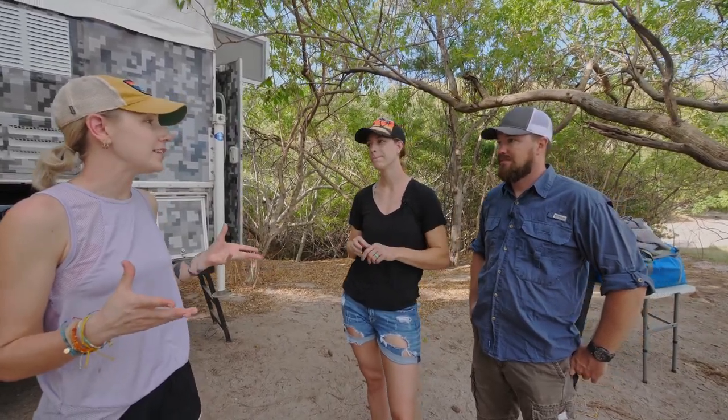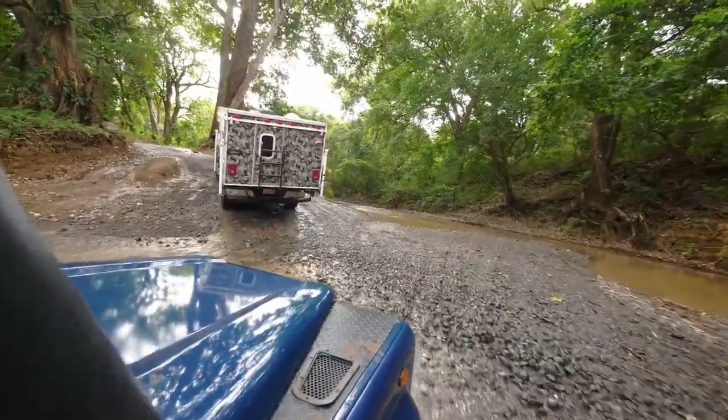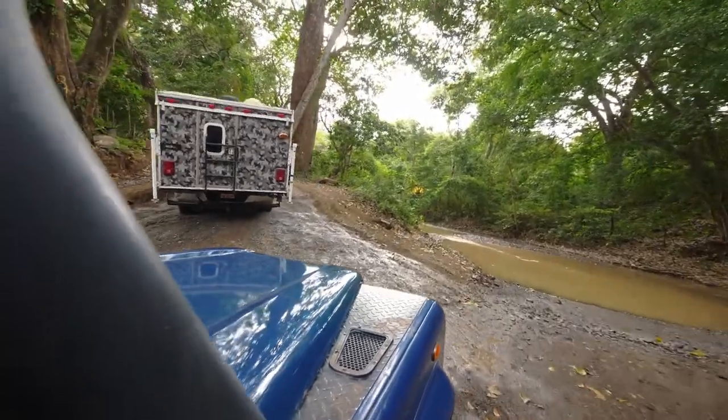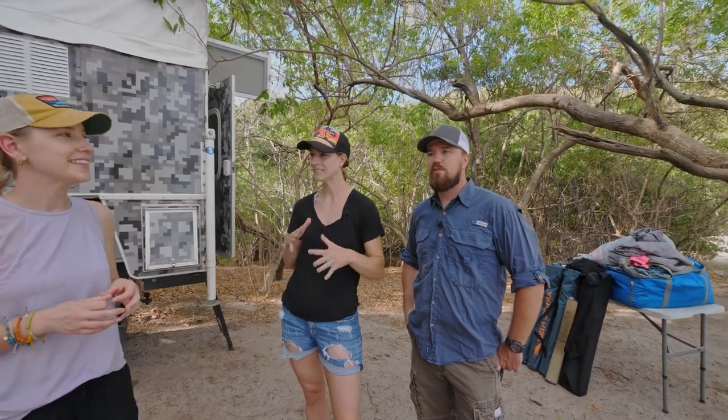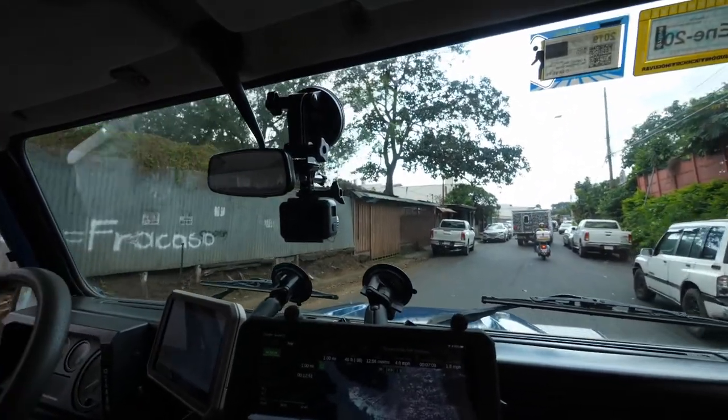How did it feel driving such a big vehicle? Because you picked, what, the Tundra? Yeah, it's a Tundra with a good camper on the side of it, so it overhangs. In a third world country, small streets, you definitely feel large. It now has a name. It's Large Marge.